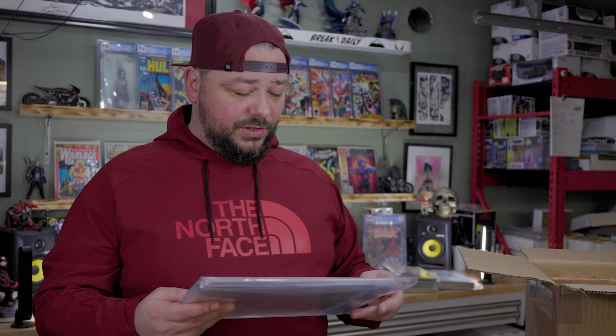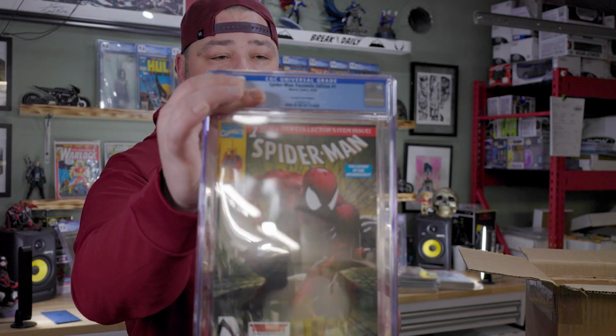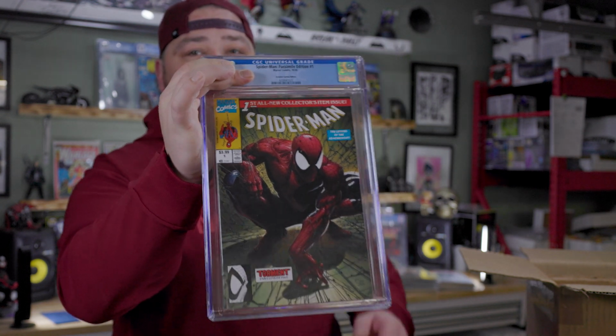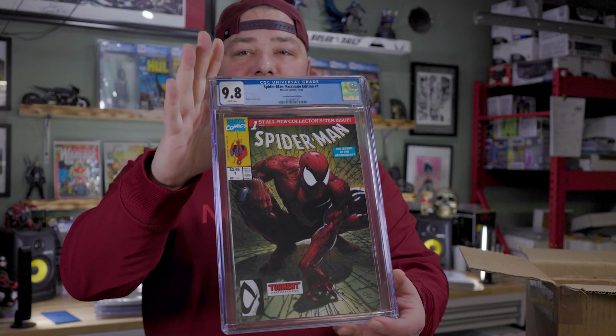Anyways, let's keep going. We do have grader's notes, though, a change of pace from the folks over at CGC. This next one is Scorpion Comics, Spider-Man 1 facsimile, done by Clayton Crane. Really cool facsimile of Spider-Man 1. As you guys know, the McFarlane homage. Bam, we got a 9.8 on that guy.